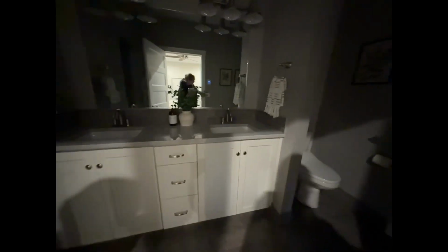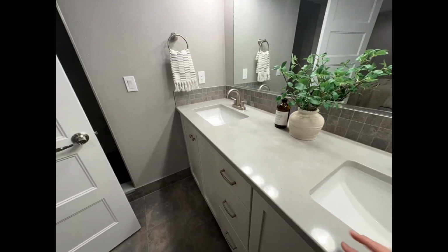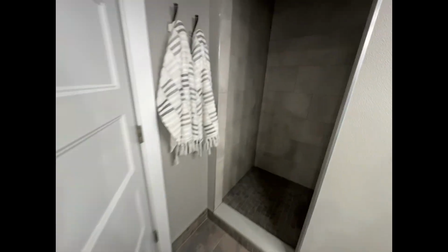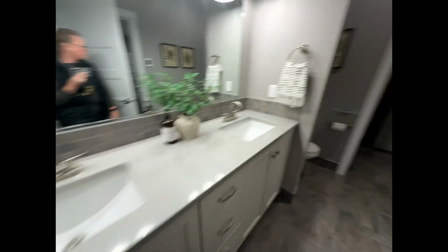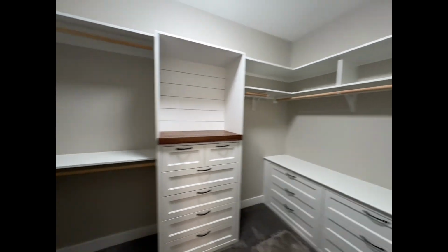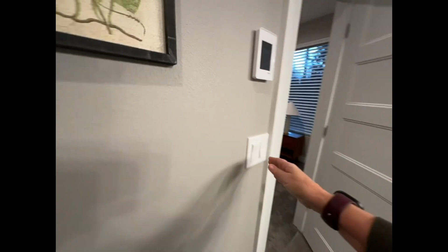Double vanity here. This is indeed quartz, nice cabinetry, nice size walk-in shower. This is all tile. And then beautifully appointed walk-in closet, built-ins, big gun safe. Again, I would easily live in this house myself.